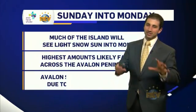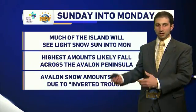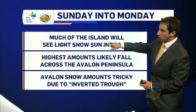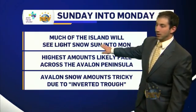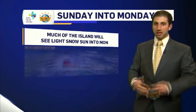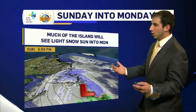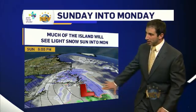Look at the weather headlines, here is what I can tell you about what the weather looks like on the island as we head into Sunday. As it stands now, much of the island will see snow Sunday into Monday. It's from that same area of low pressure that's working through Labrador tomorrow. Now, that area of low pressure is going to pass right across the island on Sunday.